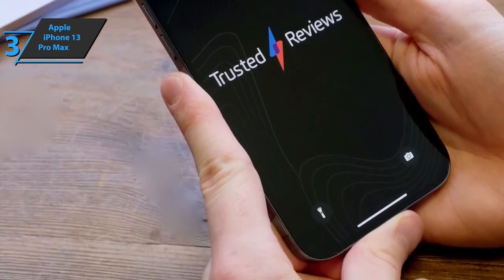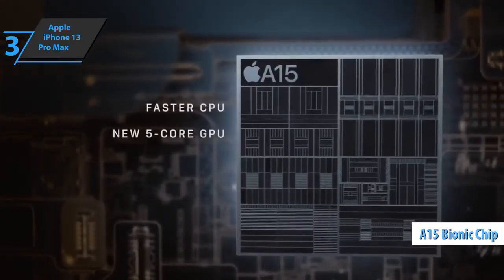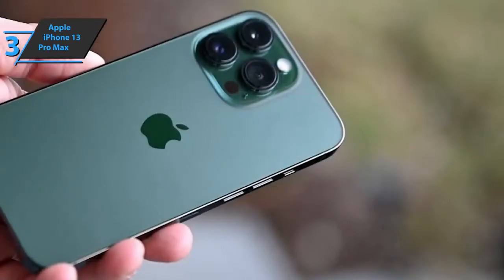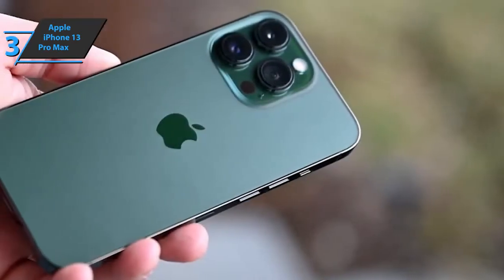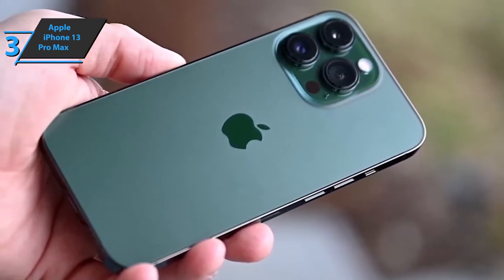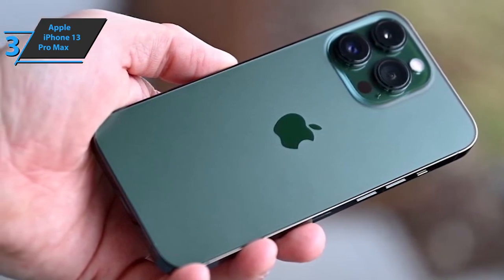The iPhone 13 Pro Max uses Apple's A15 processor with 6 GB of RAM, unlike the standard iPhone 13 with 4 GB of RAM. All in all, the Apple iPhone 13 Pro Max is a monster for mobile gaming, about 55% faster than the outgoing iPhone 12 Pro, which is really impressive. If you can afford this beast, we say go for it.